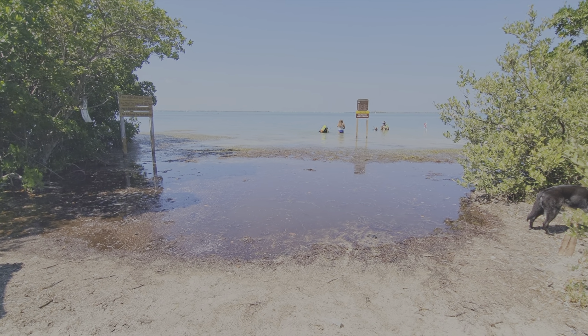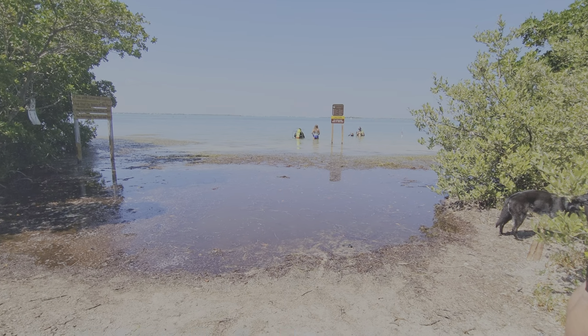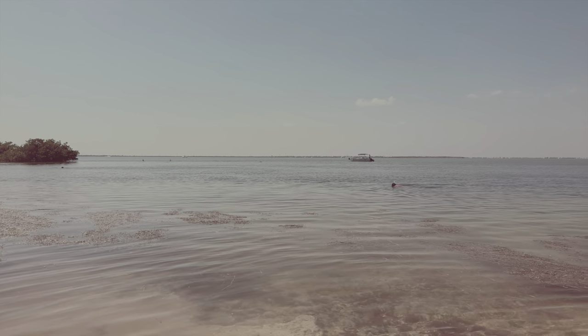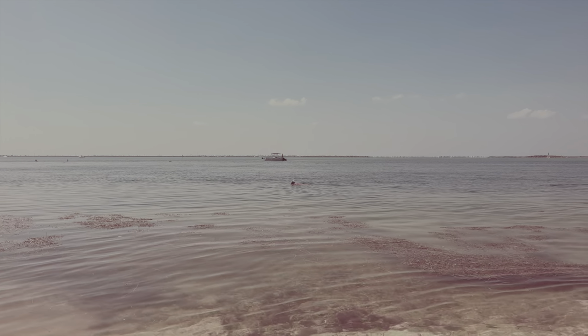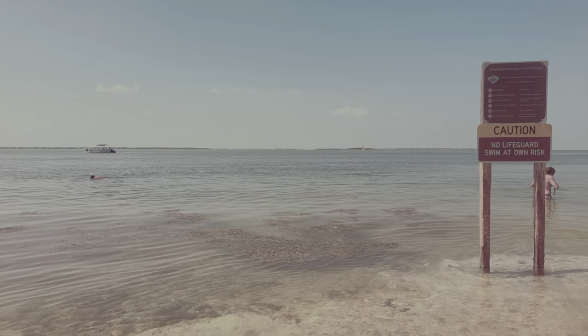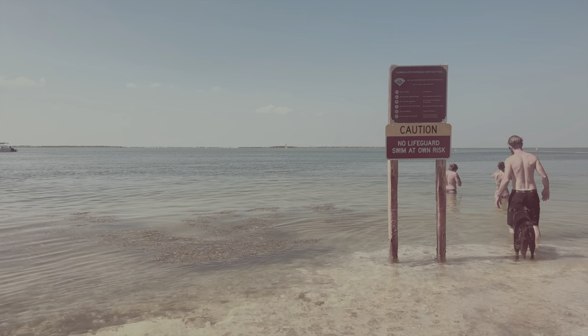This place is called the Horseshoe, and it's located at mile marker 35 on Big Pine Key. The tide is high here today. In fact, we've heard many of the locals mention they've never seen the water so high. Makes me wonder if the recent supermoon has anything to do with it.